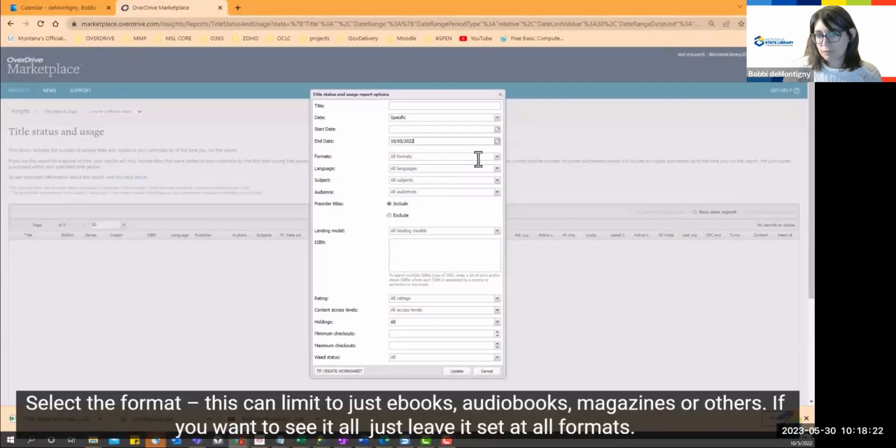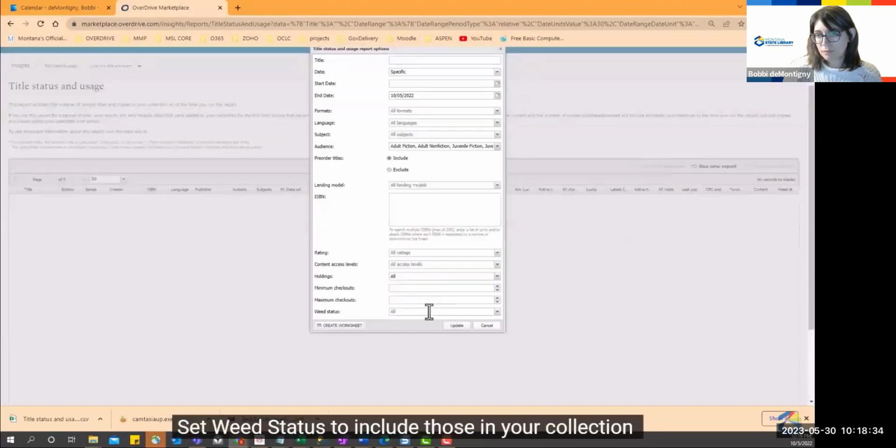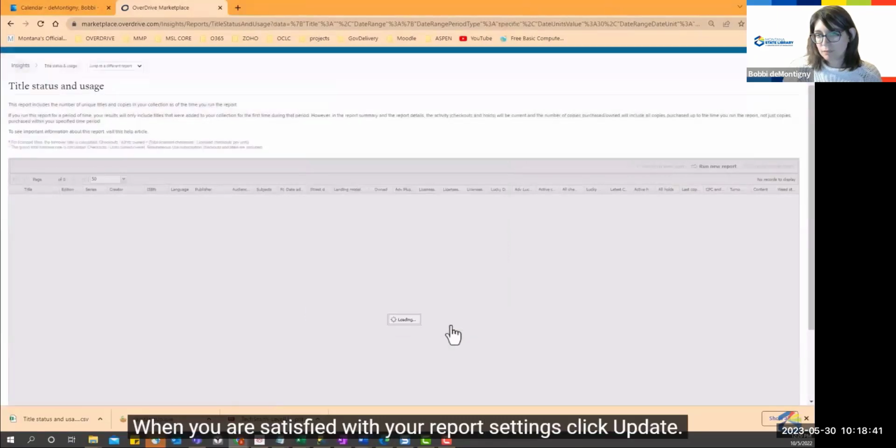Select the format. This can limit to just ebooks, audiobooks, magazines, or others. Or if you want to see it all, just leave it set at all formats. Select the audience if that matters to your report. Set the weed status to include those in your collection. When you're satisfied with your report settings, click Update.